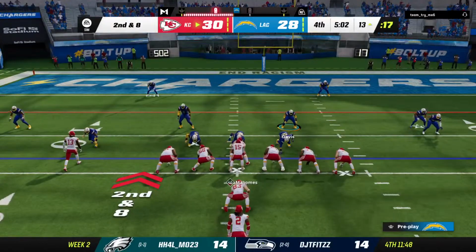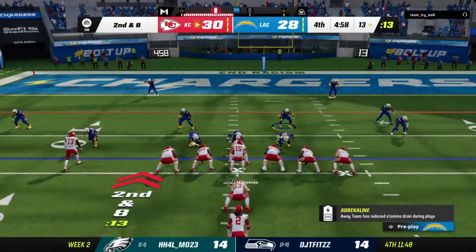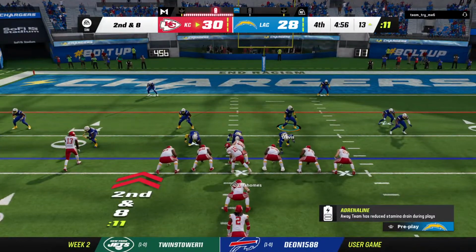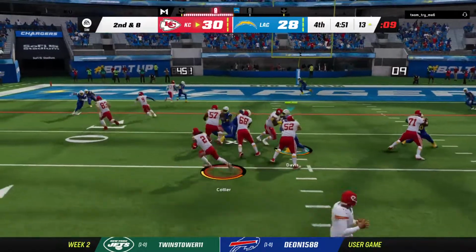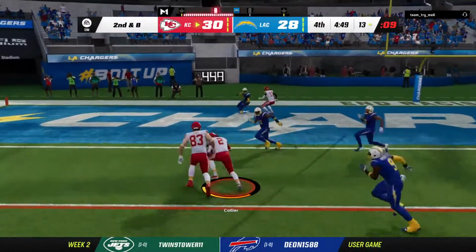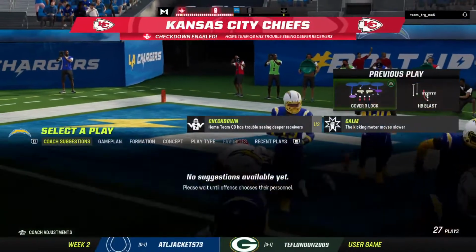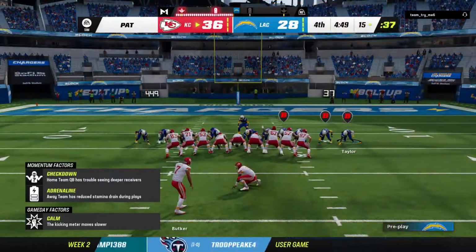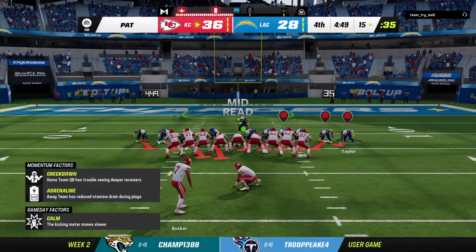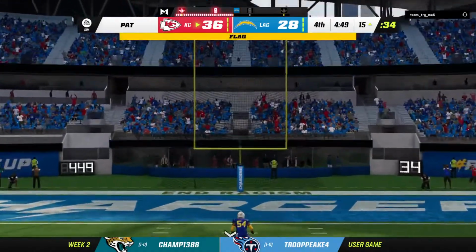The last run good for 2. Here's 2nd and 8. Now a handoff up the middle. It's Collier. And he takes this into the end zone for a Chiefs touchdown. A great play there. With 2 touchdowns on the season, both in this game. And the Chiefs will add to their 4th quarter lead.